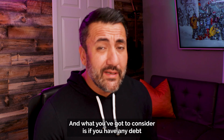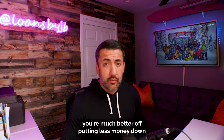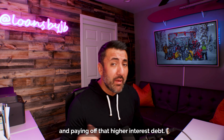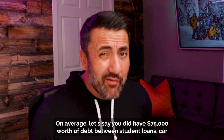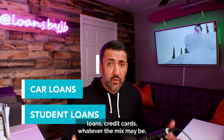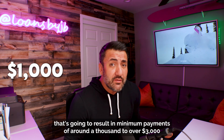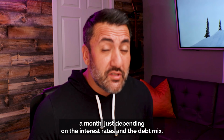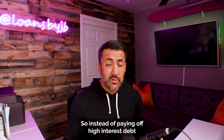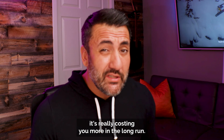Now, what you've got to consider is if you have any debt that has an interest rate higher than the mortgage you're about to take out, you're much better off putting less money down and paying off that higher interest debt. On average, let's say you did have $75,000 worth of debt between student loans, car loans, credit cards, whatever the mix may be. That's going to result in minimum payments of around $1,000 to over $3,000 a month, depending on the interest rates and the debt mix. So instead of paying off high interest debt and putting all that money into your mortgage, it's really costing you more in the long run.